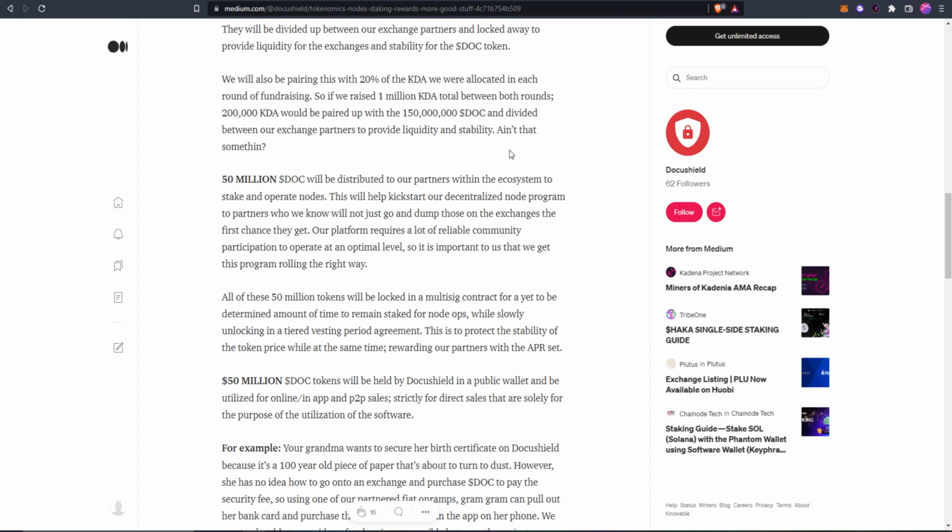So 50 million of those DOC tokens are going to get distributed to partners within the ecosystem to stake and operate nodes. This will help kickstart the decentralized node program with partners who we know will not just go and dump those on the exchanges the first chance that they get. Our platform requires a lot of reliable community participation to operate at an optimal level, so it's important to us that we get this program rolling right away.